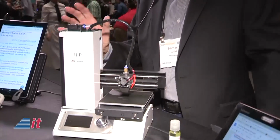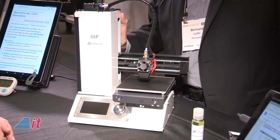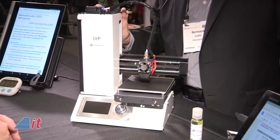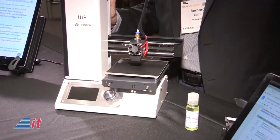Monoprice, I consider ourselves an industry disruptor. We have about 6,500 products in the consumer electronics space, and very high quality and very reasonable pricing, which is what we have sort of called our claim to fame. So what I'm showing here today is the mini printer that we launched a couple years back. This is V2. This became the world's best-selling 3D printer in terms of unit volume about a year ago.